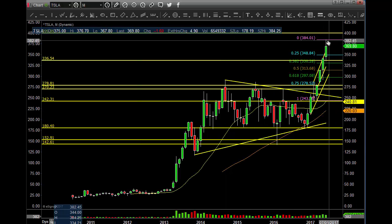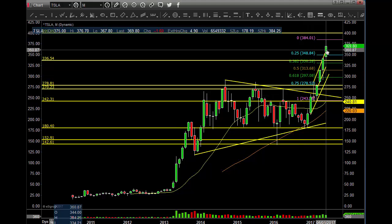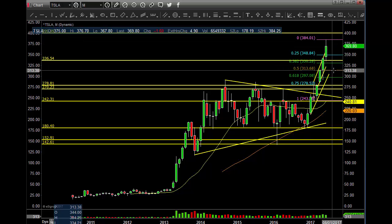Way extended. This thing's got to come in. We went one, two, three, four, five, six, seven months up. It's almost time for this one to come back in. Do we touch 400? Maybe, but that's what everyone's looking at right now. It's got to go to 400. So everyone's kind of buying, and all of a sudden it doesn't, and it comes right back in.